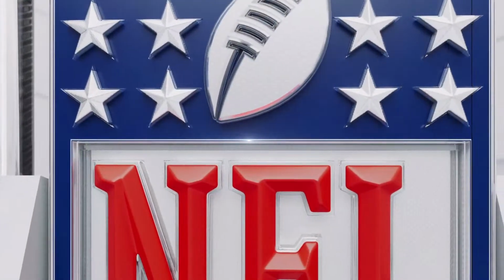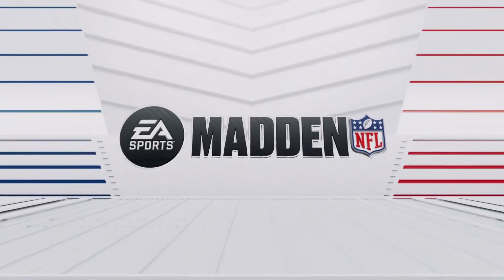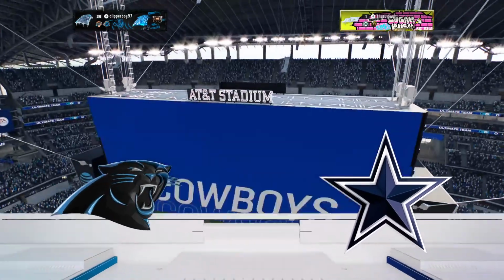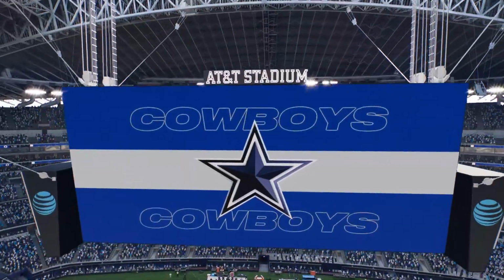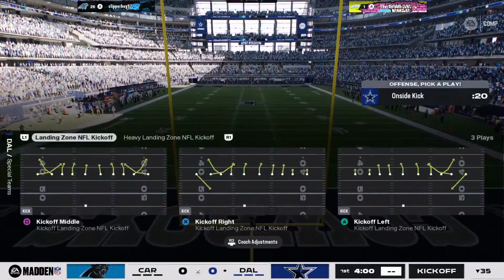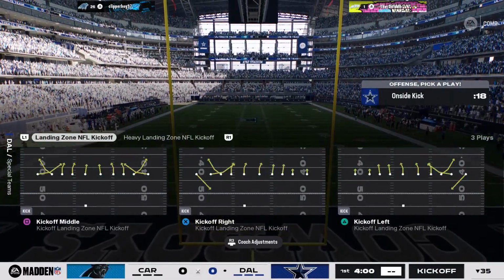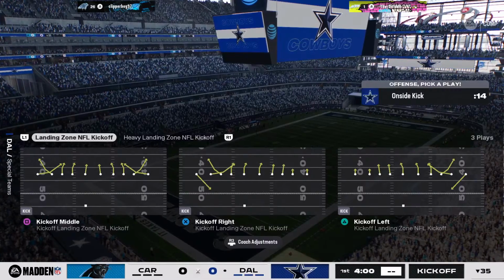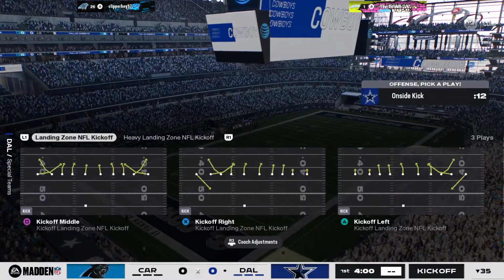Well, this entertainment mecca opened back in 2009. It seats 80,000 but has a standing room capacity north of 100K, and we are pushing that today at AT&T Stadium in Arlington. Today we've got an intriguing NFC matchup lined up here, as it'll be the Carolina Panthers taking on the Dallas Cowboys.